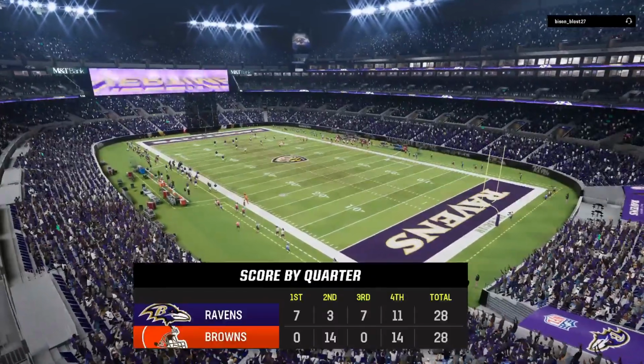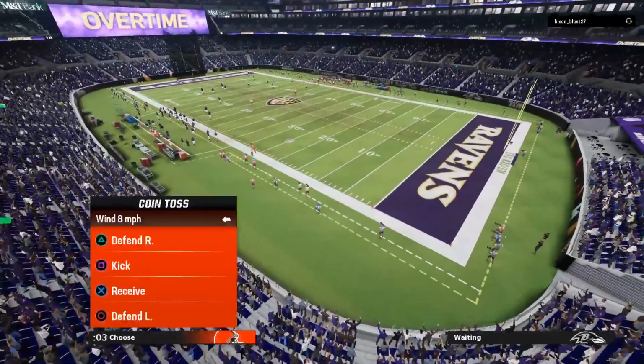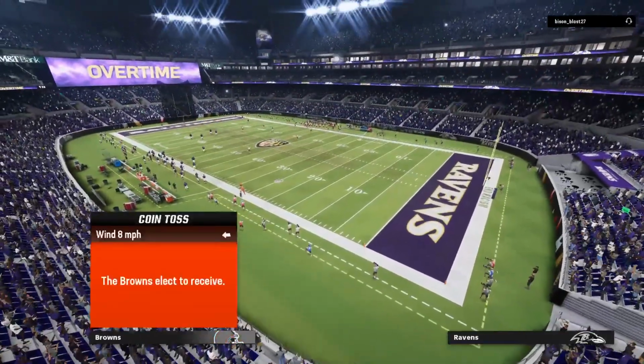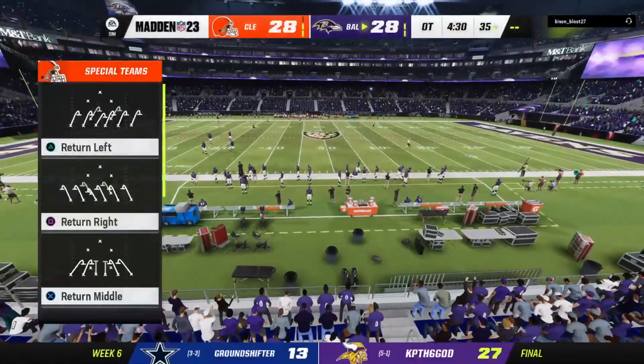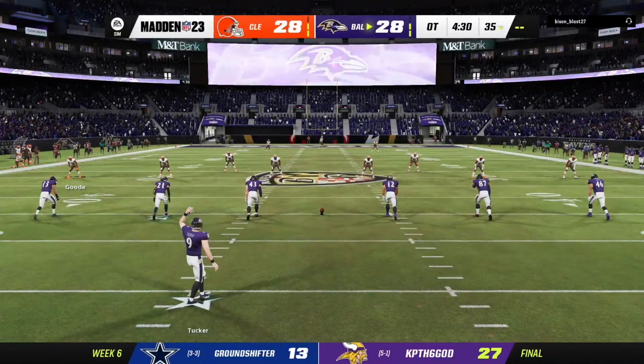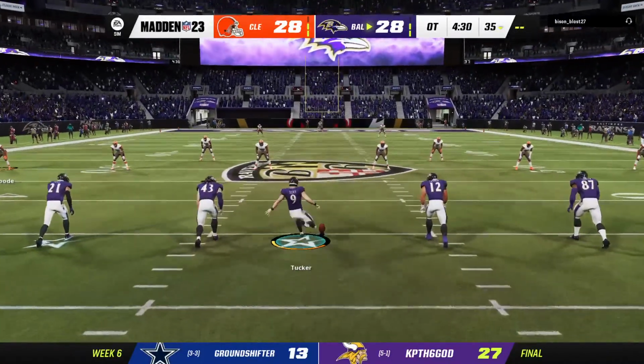That's exactly right. If they go down and kick a field goal, the other team gets a possession to either match it or score a touchdown to win the ball game. If both teams kick field goals, the next team to score wins. But if the receiving team throws a pick six or fumbles the ball and it gets picked up by the defense and they score, the game is over at that point.